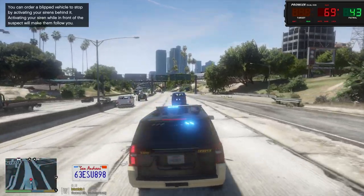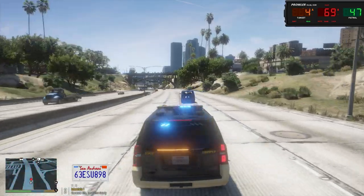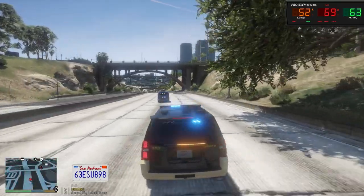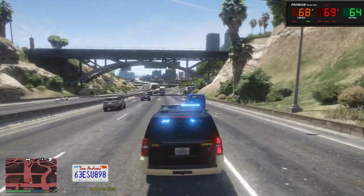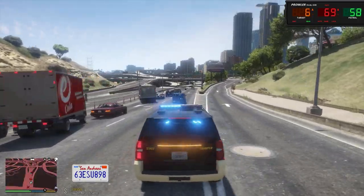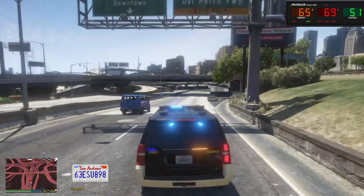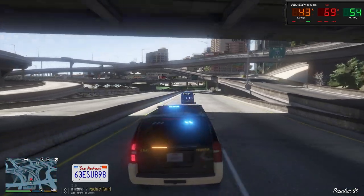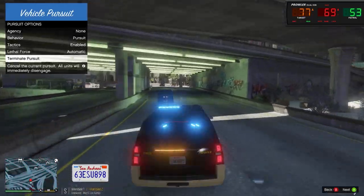Attention all units. We have units requesting helicopter support over by Mount Hill. Eagle 1 is inbound. Assistance needed by Mount Hill. Units respond code 3. Heading south. Cam off from a chopper. Copy that, dispatch. We'll find those animals. Acknowledged. Suspect has crashed! Attention all units. Suspect spotted southbound driving a blue Bravado Youga van.